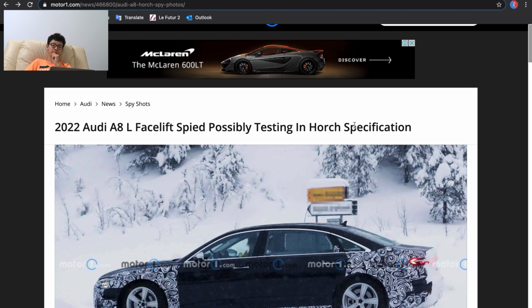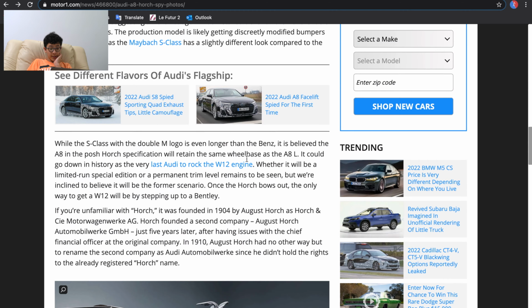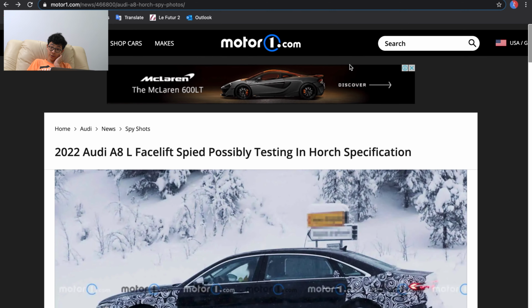Hopefully Audi will do something crazy and impress me, basically, because I'm really looking forward to seeing what Audi will do. And hopefully they will fit a W12 engine to it so that it can compete against BMW and Mercedes. Probably it's going to be quite expensive, obviously, about £150,000, I'm guessing. But yeah, I'm looking forward to that.